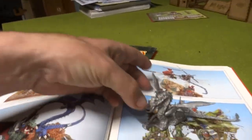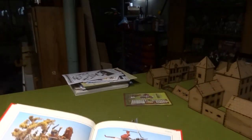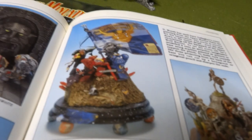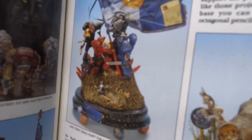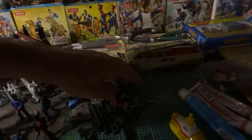I actually have this dragon right here. Look at that. I still have that dragon. Wow. It's right there. Oh, I love that. That is so cool. No, I'm in the process of doing mine. They're over here somewhere. Where are those guys? Where'd you disappear to? Here they are. Here's mine right here.